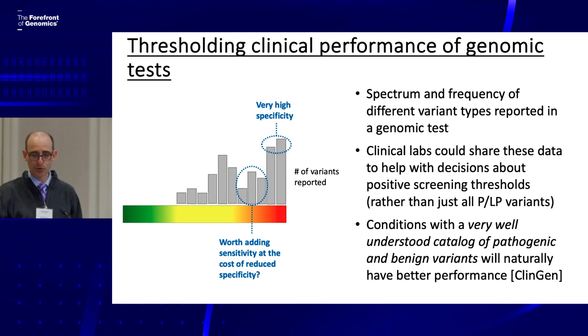And if you had a distribution, something like this, where it's almost a frequency histogram of number of variants reported, if this were the characteristics of your test and you had a couple of the higher level likely path and path variants that gave you a pretty high percentage of the cases overall, you could get a reasonable sensitivity at very high specificity. But then you'd have to ask yourself, is it worth gaining a little bit of additional sensitivity down into that orange realm at the cost of some reduced specificity? So how much value do you get out of pushing your threshold down?